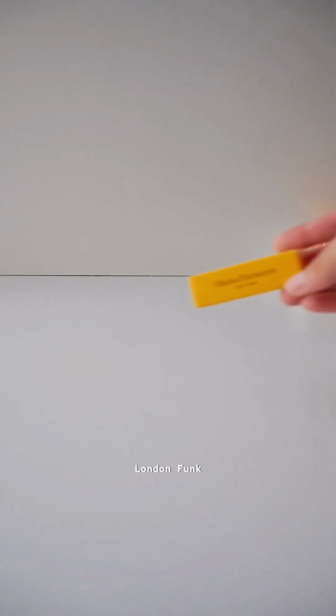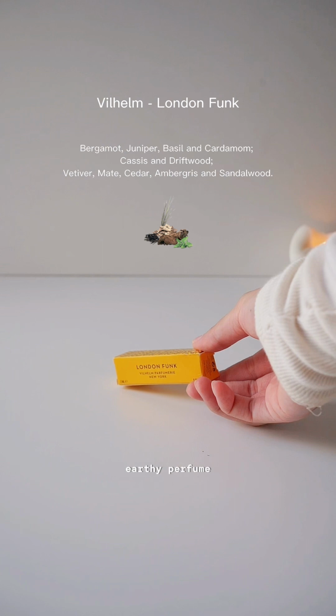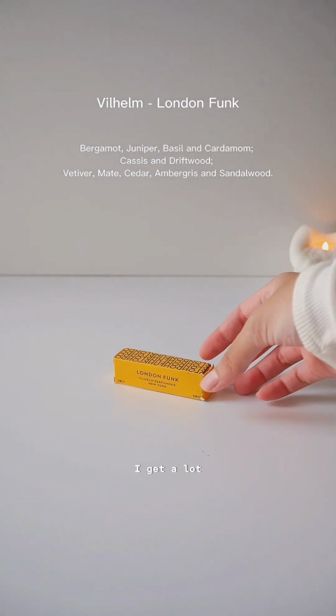Next up, London Funk. This one is a fresh, fruity, woody, earthy perfume that I would categorize as unisex but leaning slightly masculine. Bergamot and basil are the notes that really shine through in this perfume, and in the dry down stage I get a lot of woody.